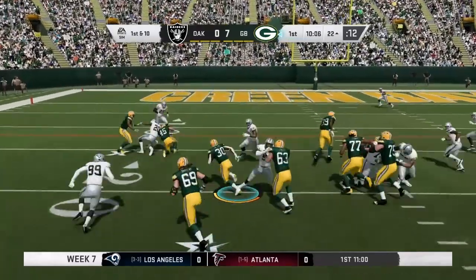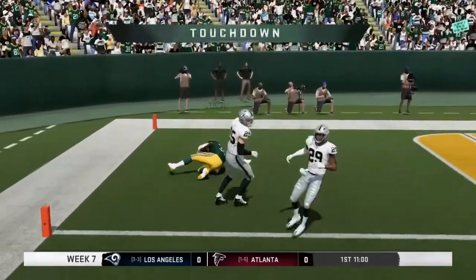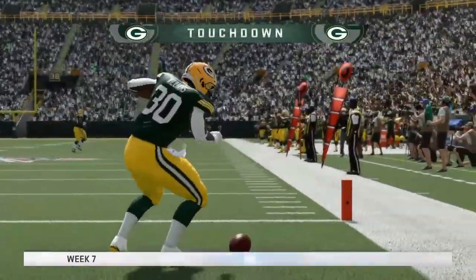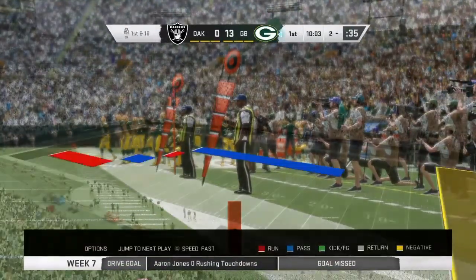They'll run with a backup. This is Williams. He's got the first down inside the 10. And he's going to take it in. Touchdown, Packers. Jamaal Williams.